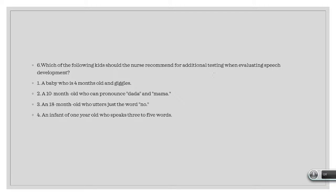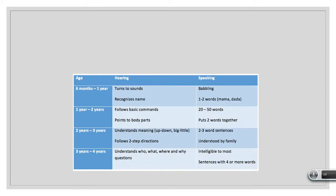So firstly we will grasp what the question is actually asking here. Basically, which child should the nurse recommend for additional testing when evaluating speech development in children. So now we have to select the right option here. How to solve this? Before solving this, we have to know what kind of speech and hearing development is expected in children.